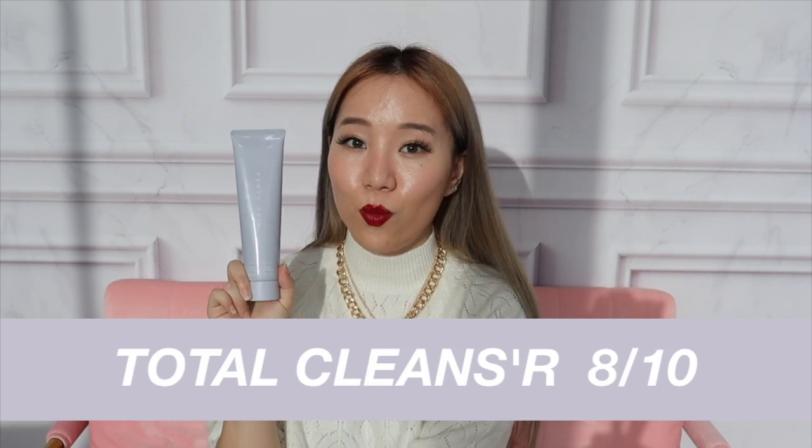So on a scale of 1 to 10, I'll rate this product an 8 out of 10. One point off is because the closure kind of irritates me a little bit, because if I'm washing my face in the shower, it's very hard to get this click sound, especially when my hand is wet. So you really have to ensure that it clicks in place. And I took another point off because this can't remove waterproof mascara.